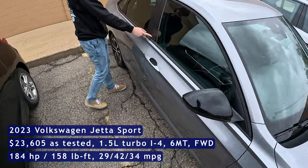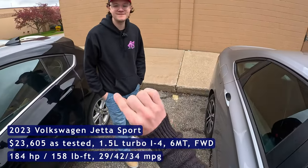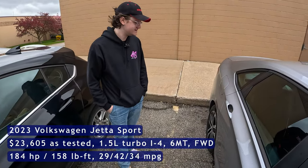Yes, right, and it says Sport. This makes me think of the old Ram 1500s that said Sport on the back in big letters.